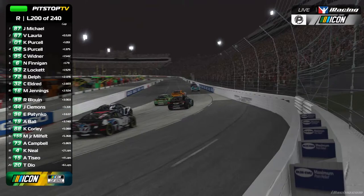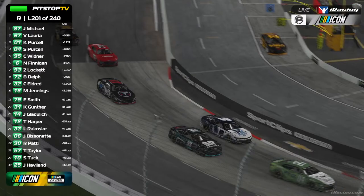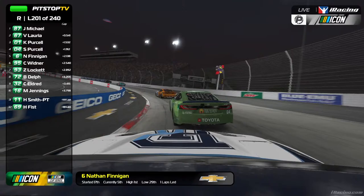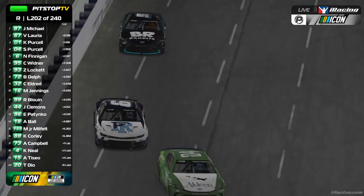So you've got a Purcell 3-4 as Finnegan starts to work his way back to the front, trying to gain back all of this time. He's been getting caught in caution after caution after caution with 40 laps to go. I think it's crunch time for him. I think he's ready to get that car up to the front and show these guys why he can compete. He's been in just about every single position so far. First to 29th at some point through the day.